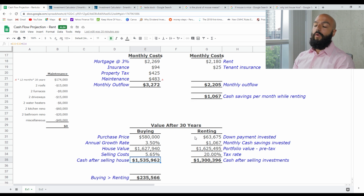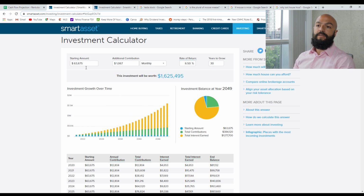For renting, the only reason you're doing this debate is you're saying, I would have taken that down payment and invested it instead. I would have taken my monthly savings and also invested that instead of buying. So you have to take $63,000 and invest it, $1,067 and invest it. How did I get this portfolio value? Well, I used an investment calculator. I put my starting amount, $63,000, my monthly amount, $1,067. The average rate in the stock market over the last 100 years, 6.5%, 30 years to grow. This gives me $1,625,495.